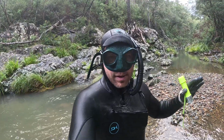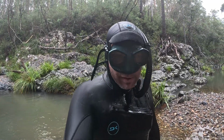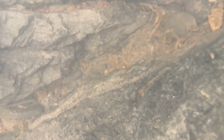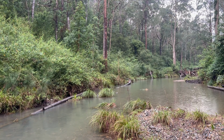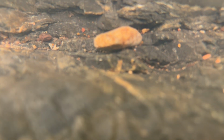So I've come back down the river now, and I've started working a crack in there, and I've already got two bits of gold. My other GoPro's stuffing up again, so I'll try and film it on my phone. But that crack petered out as well, so I slowly started making my way back down the river to see what I could find lower down towards the car. A bit here and a bit there, but nothing special.